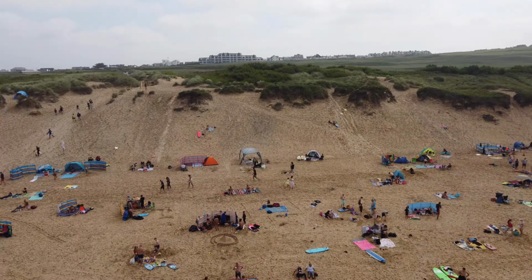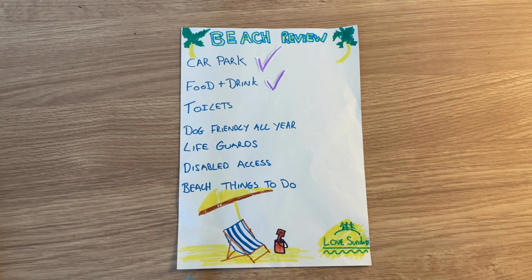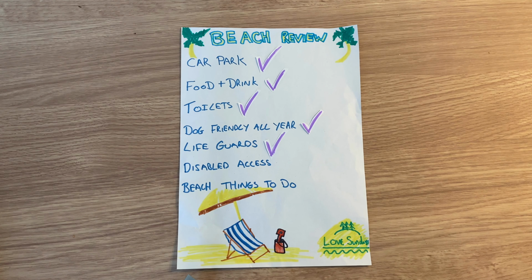I'm just going to do the beach review graph that I always seem to do. It's not a graph, it's a list. Screenshot it, take it away with you, whatever you want to do. That should give you all the information that you need. If you are planning on visiting Fistral as well, here's the postcode.